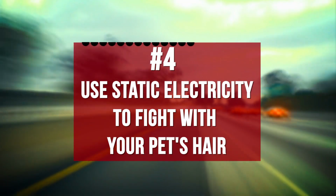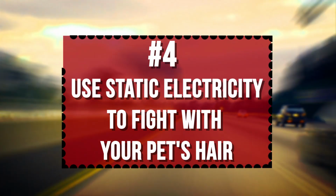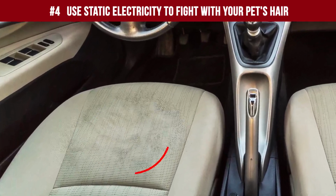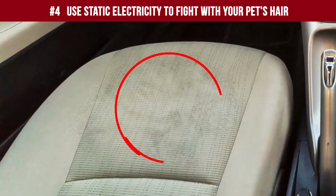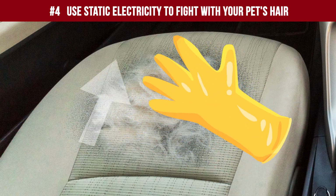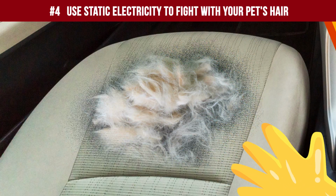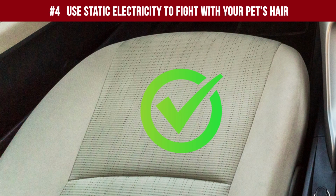4. Use static electricity to fight with your pet's hair. If you own a pet, you know how hard it is to get rid of their hairs, which seem to be everywhere, but especially on the car carpets. All you need is a pair of latex gloves. Put them on and rub your gloved hands against the carpet. It'll create static electricity, which in turn will help pet hair to resurface. Afterwards, you can easily remove it using a vacuum cleaner or just your hand.